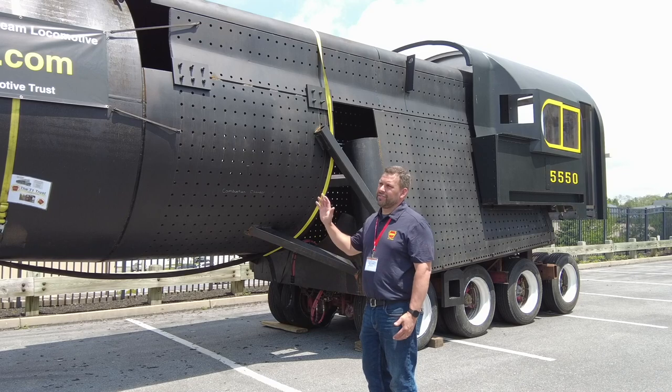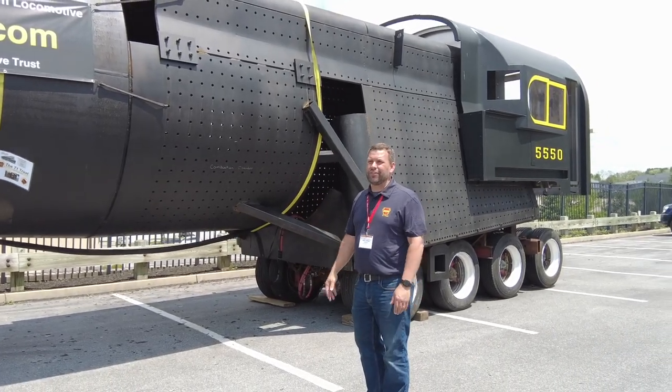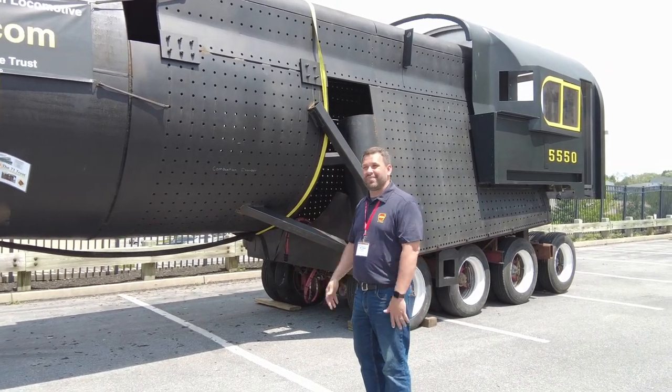So this will be the most modern locomotive boiler built in 70 years when it's all said and done, and it should be the safest.